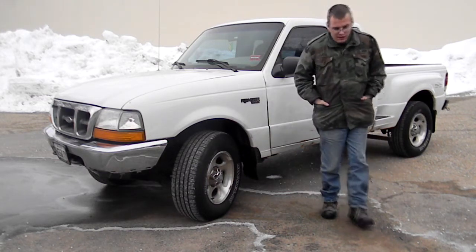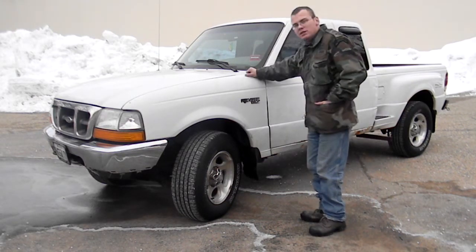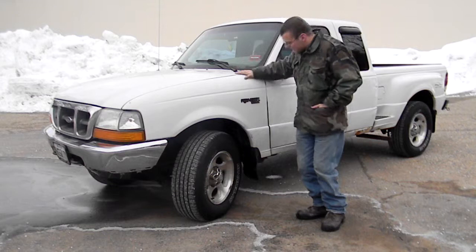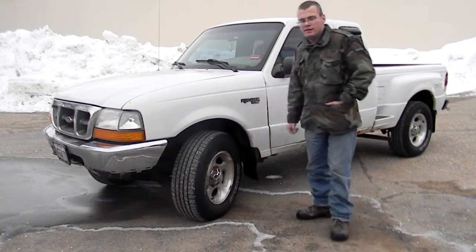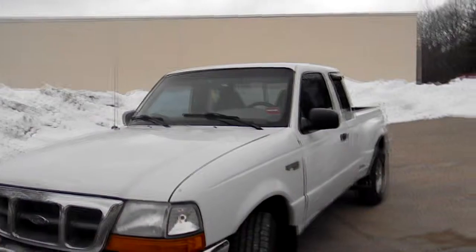Now, this thing is a survivor. It has survived all the crap, all the abuse I put it through. I've ripped it in this thing. I've done donuts in this thing. I've rolled it. I've crashed it. And this thing just doesn't want to die. I tell you. So here's one of the more recent battle scars added to the Ranger.